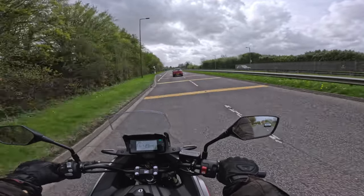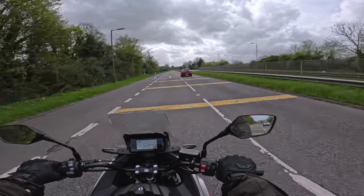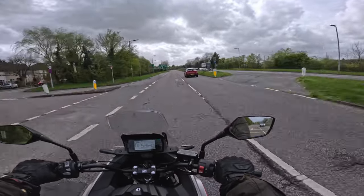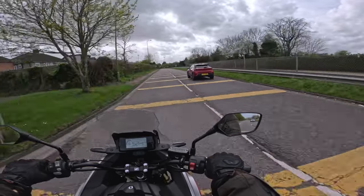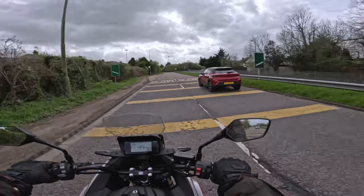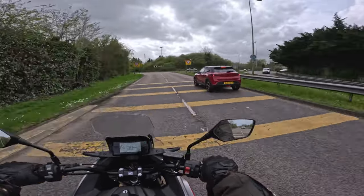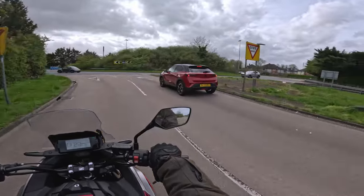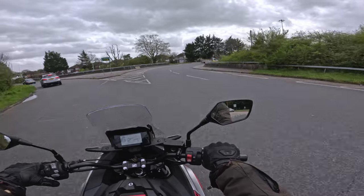But so far I've had no problem flicking this about. I'm getting more confident in the cornering. Not as confident as I was with the 500, but I've only had it a few days. God, these rumble strips are a bit dire, aren't they?